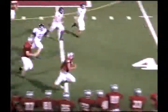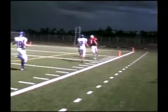Down the field he goes. Stiff arm to the 40, to the 30, to the 20, and down the sideline. The Marauders in the end zone. Touchdown.